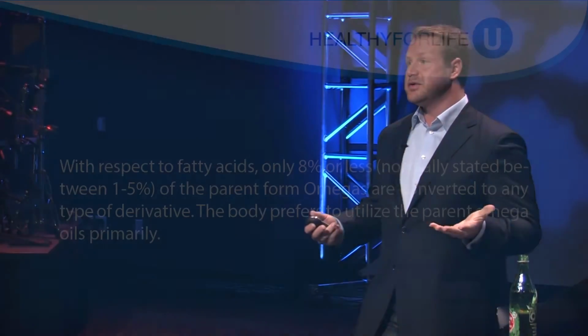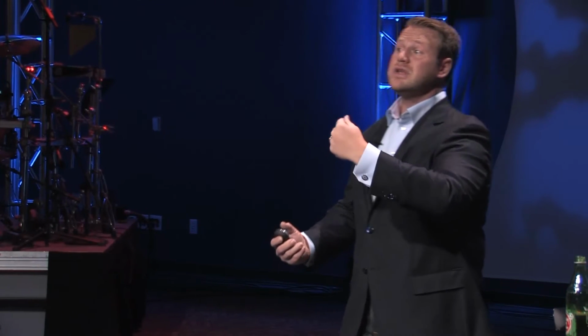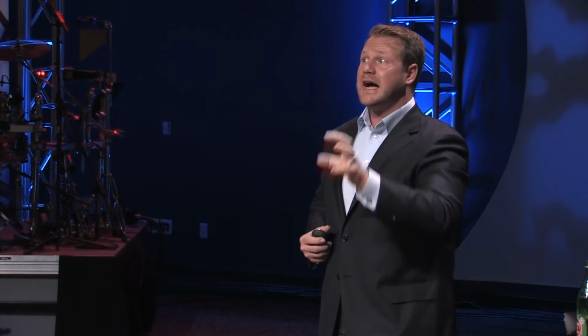So when we look at fatty acids, only 8% or less, and it's normally between 1 to 5%, of the parent form of omegas are converted into any type of derivative. Okay, hold on now. So we're talking about these essential nutrients, and when you take them into your body, it does not convert those two parents down very often. Only a very small amount of these parent lipids, these essential fatty acids, is actually turned into a different type of fatty acid for use in the body.